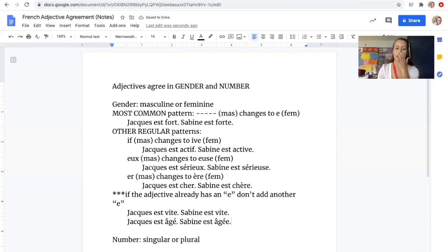All right, so this is how we make it masculine or feminine. Okay? So the most common pattern, just to review, is nothing and it adds an E, like we have fort and forte. Other patterns are IF to IVE, so actif, active. EUX to EUSE, so sérieux, sérieuse. ER changes to E accent grave, RE, cher, chère. And then we just need to remember if it already has an E, we're not going to add anything to it, unless it's a fancy E with an accent mark.